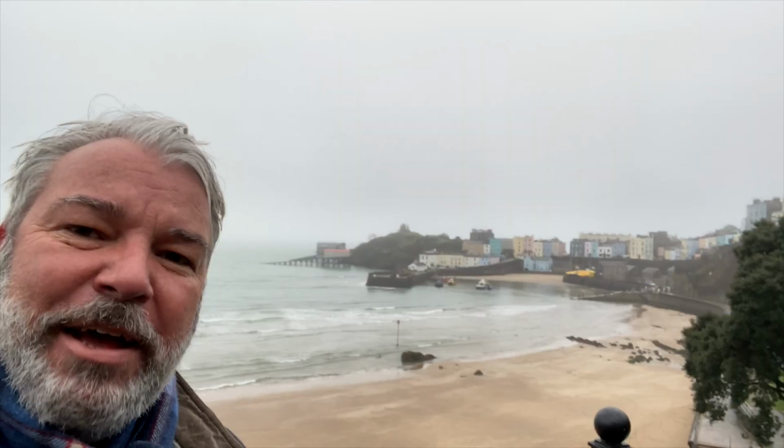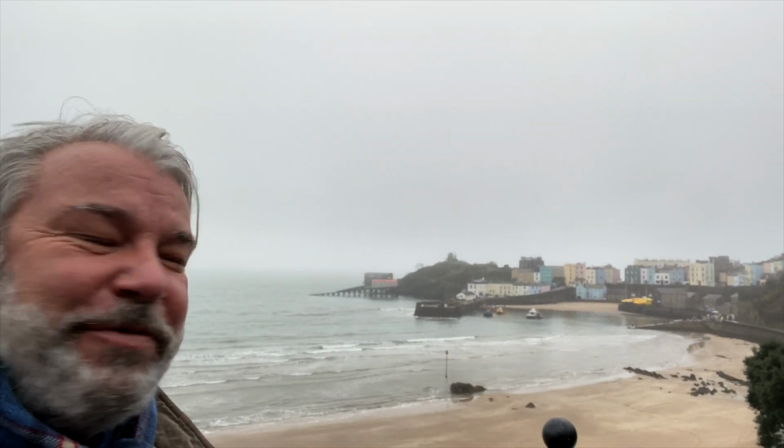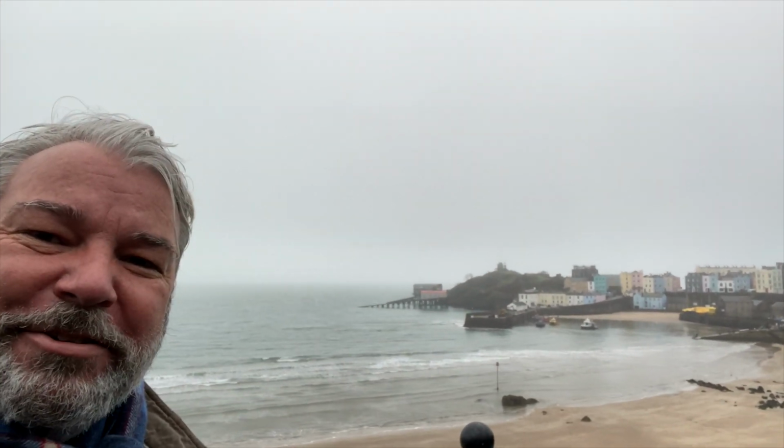Well, we stayed over in Tenby last night, and it's early the next morning, and as you can see, the weather hasn't really improved. Again, it's Wales in January. It's not very cold, but a bit overcast and a bit misty.